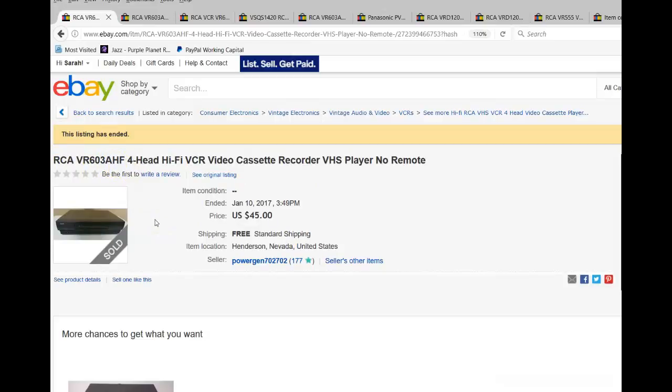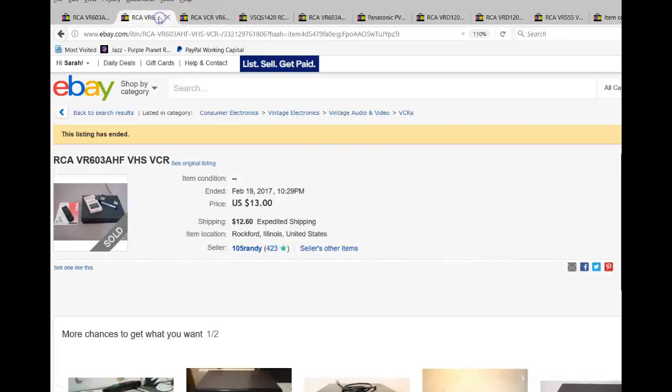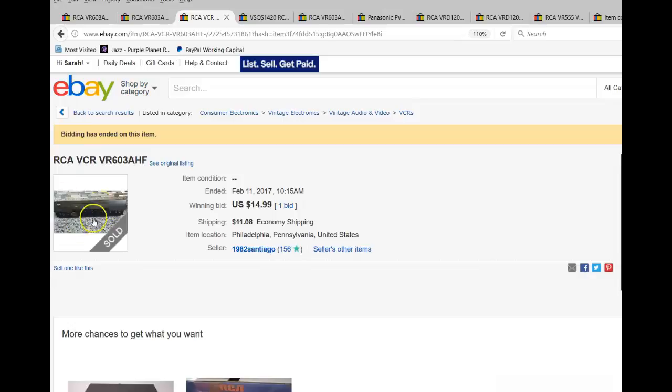All they did was spell out what it is. They started the same, but they included that it's a 4-head hi-fi VCR. They spelled out video cassette recorder. They said that it was for VHS, so they're saying basically it's not Beta, but VHS is a term that people use, that it's a player and that there's no remote. The other two did not have remotes either, I don't think. Oh, that one did. Look, that one had all kinds of goodies, and they didn't mention any of it in their title. And this one doesn't look like it had a remote just from the main picture.